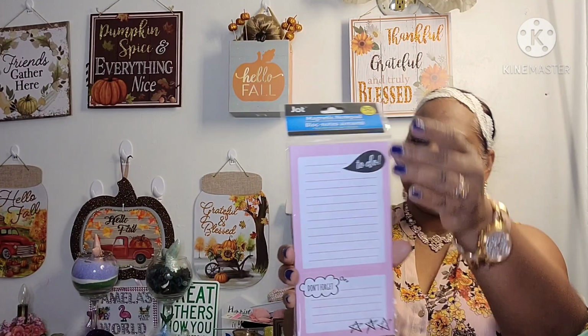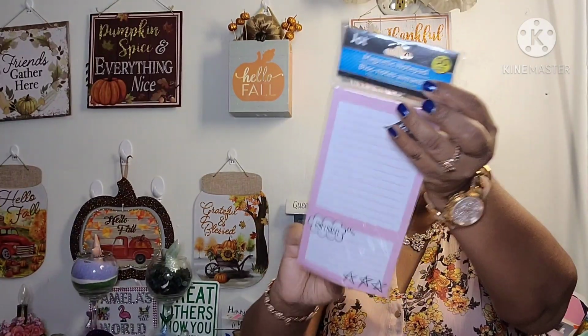So I got that. And then I picked up this magnetic notepad, 50 pages by Jot, and one is to do and the other one is don't forget, and it's magnetic.